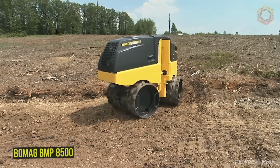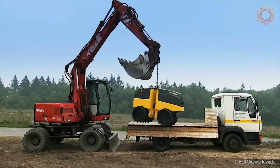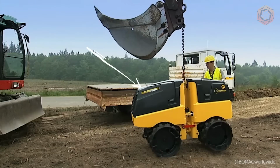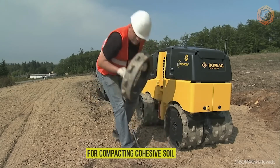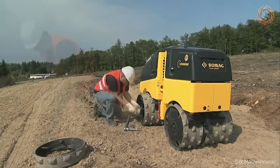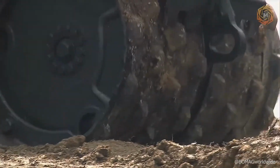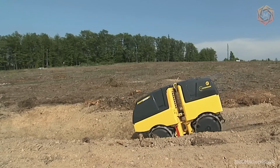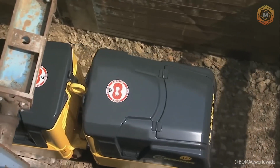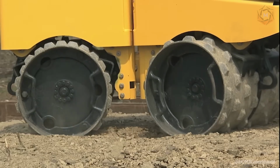Working on difficult soils or in cramped conditions? No worries! The Bomag BMP 8500 is ideal for these situations. This versatile roller is specifically designed for compacting cohesive soil and delivers excellent results in trenching, building backfill, sewer, and pipeline installation. Its stability and power allow you to get the job done safely and efficiently, eliminating the risk of tipping and keeping your workplace clean, even in the most demanding conditions.